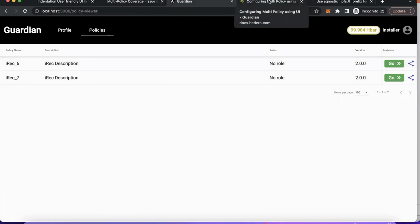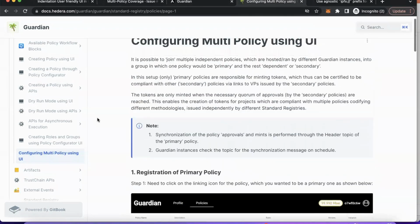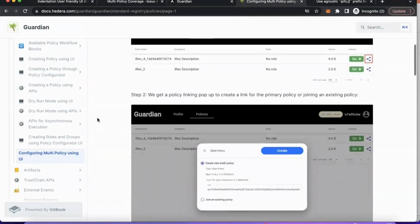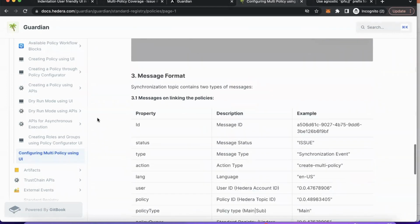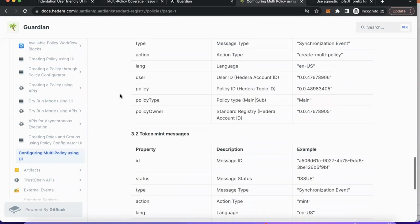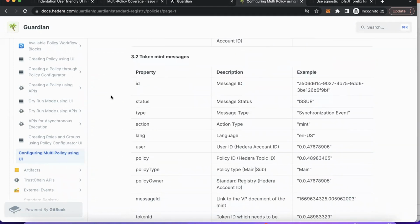In order to get complete information, we have added our documentation in detail with the UI functionality that I have just demonstrated. In addition to that, we also have additional information about how this multi-policy is beneficial and what the primary message formats are when you create a multi-policy, such as the messages on the linking policies and the token mint messages. So please have a look and let us know if you have any questions.